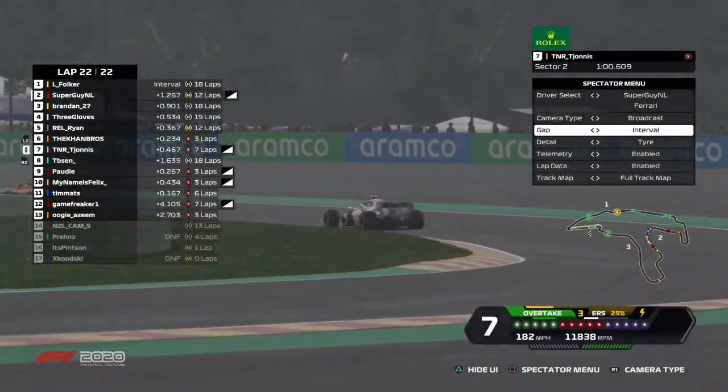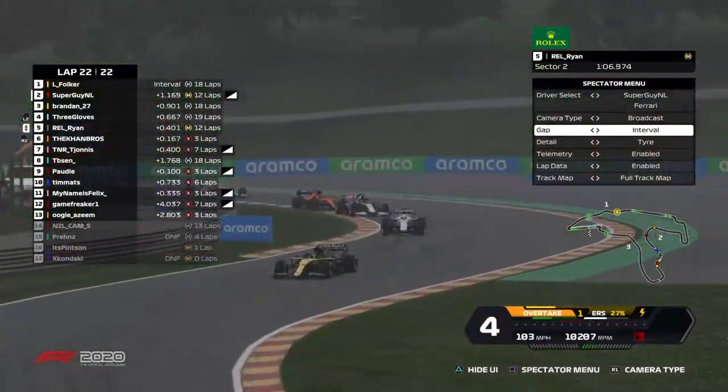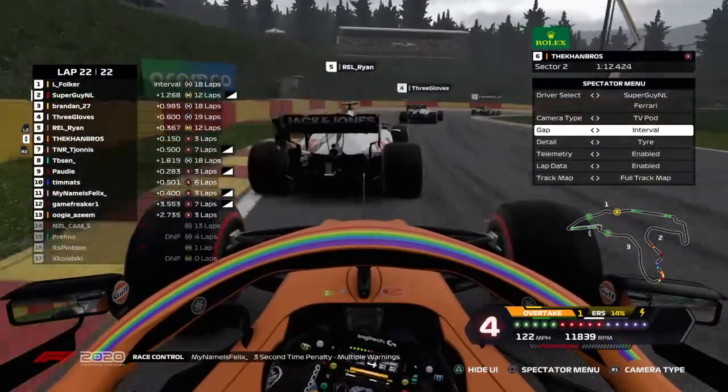But let's go back to the interval. Let's have a look. Carnbros is only 2/10 now behind Ryan. Oh, he looks at it. Ryan's got more ERS than him. He's pushing him through the corner effectively. He's got a load more grip. Felix gets another 3-second time penalty for exceeding track limits.